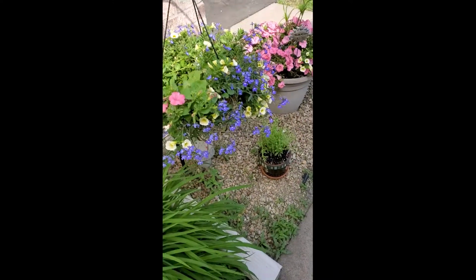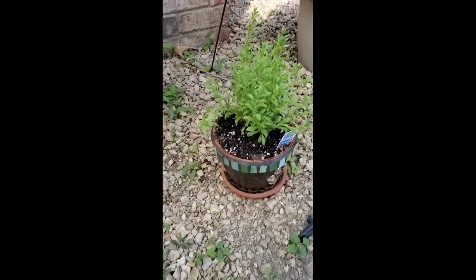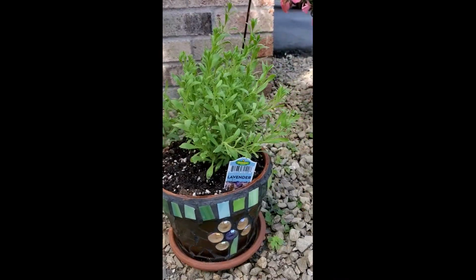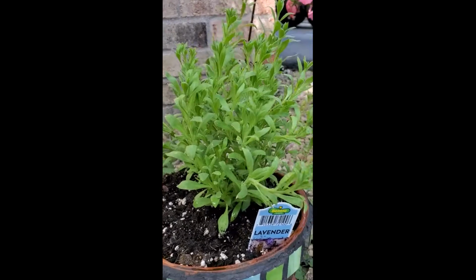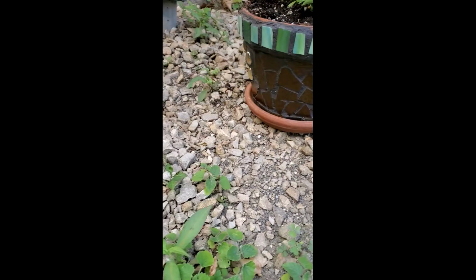And I also added in some annuals just to add some color to this spot to liven it up a little bit. And then hiding under here I've got a pot of lavender, which will be nice because I can bring that in the fall and just keep it in the pot.